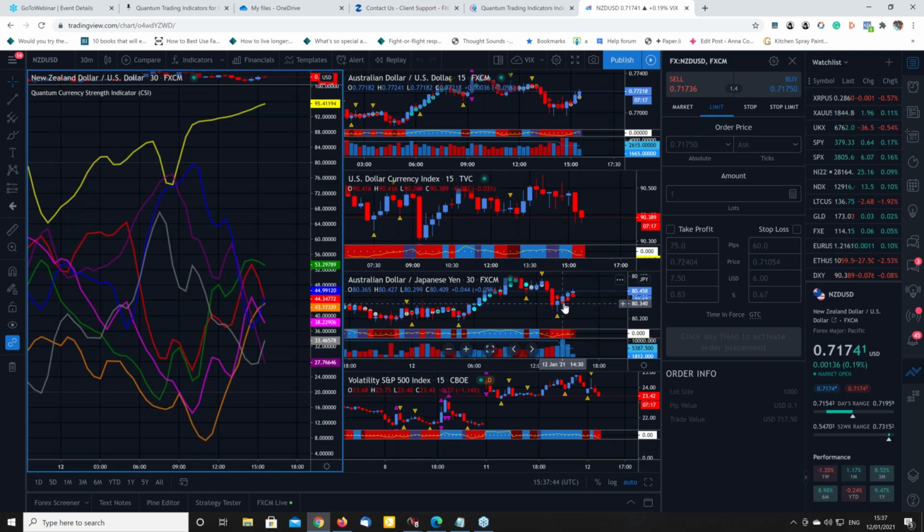We've had this minor rally on the Aussie yen, so again, it's lining up with the fact that you've got Aussie buying here, you've got Aussie buying here. So the markets are signaling, yeah, there is a risk on aspect. And that is reflected by the dollar falling as well. And I've got the volatility index down the bottom there. So that's just giving you a heads up. You can see what's happened to the yen.